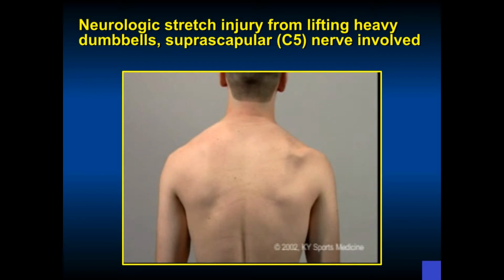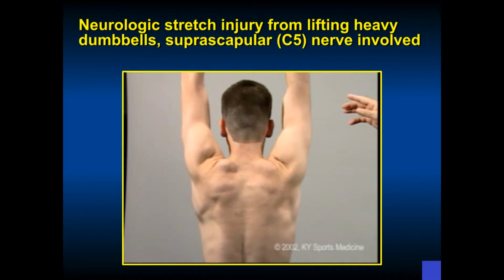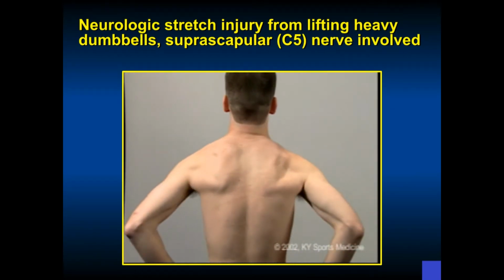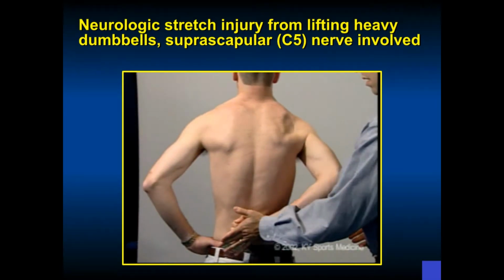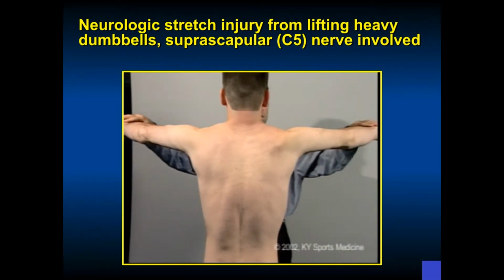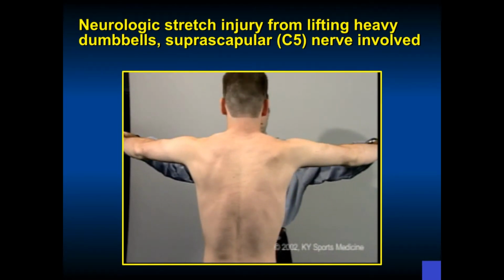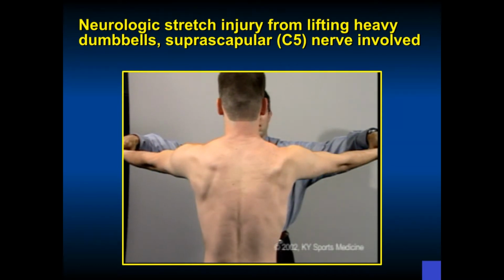This right-hand dominant 18-year-old college student was doing heavy dumbbell forward presses repetitively, and he came in with right shoulder pain. This is a warning to make sure that you have the individual take their shirt off if it's a male, or have some type of a jog bra or some way to see the scapula very clearly.